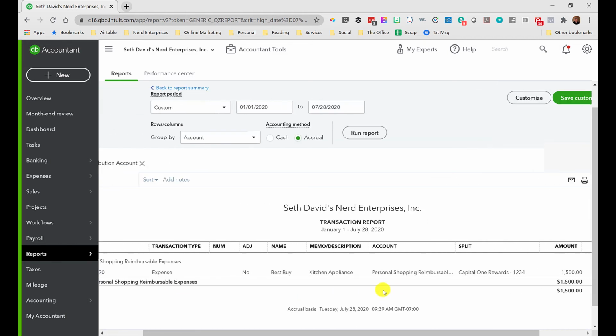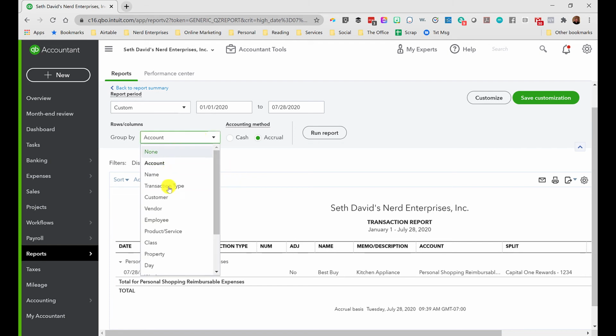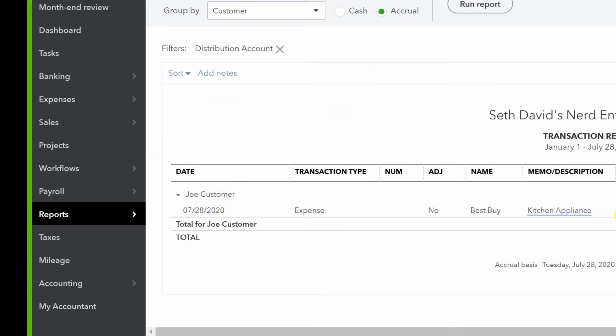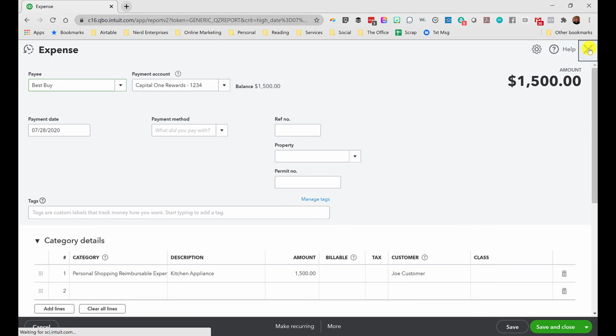There's my expense. Now keep in mind, hopefully you're going to have all kinds of clients, which means you're really going to need to be able to keep track of this by client. So if I group this now by customer, you can see this is under Joe Customer because I had associated this with him when I made the purchase. And this is how we're going to be able to track it.